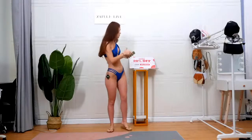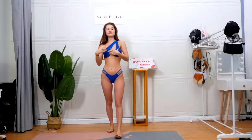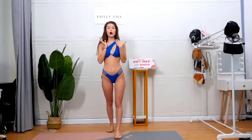And what about this top? We do have pads here, so this one is padded, but if you don't like the pads, you can take them off and wear it without. Here we do have this unique style of the one shoulder way.